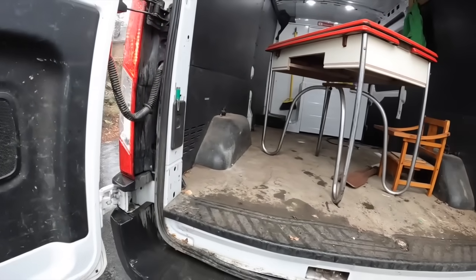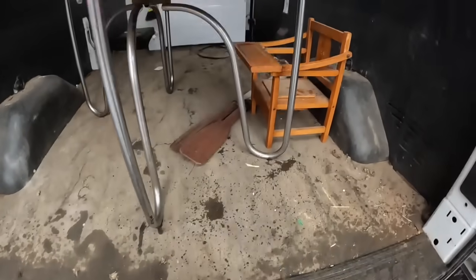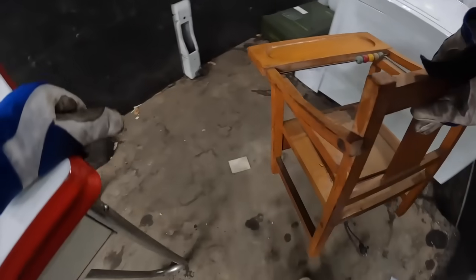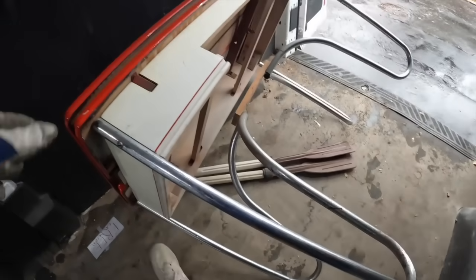Can't wait for that to fall over and crush my other things. Maybe I should move that, right? That'd probably be the smart thing to do. Move the other thing. Or I can lay this down. Probably two smart things. Two smart things equal one smart thing. Oh, jeez. Why is that so heavy?